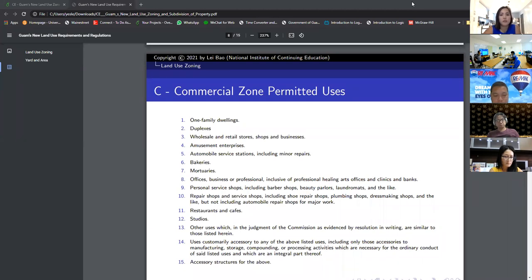My first question is, can I build a single family home on C zone? Yes, the answer is yes. Later on, we'll talk about the setback requirements.